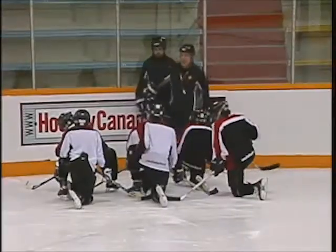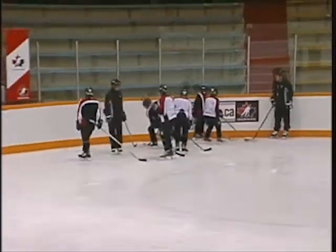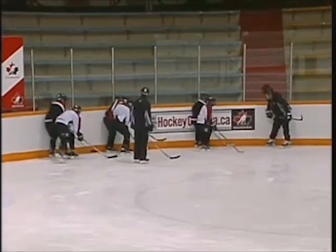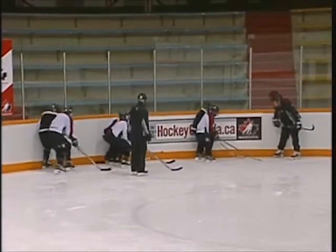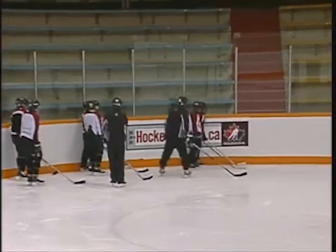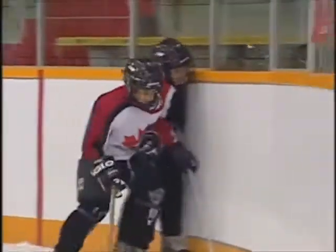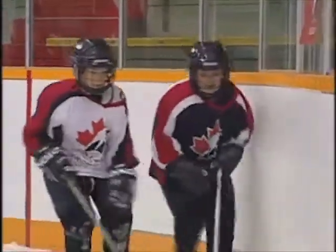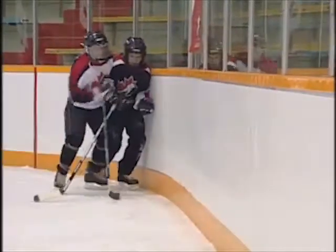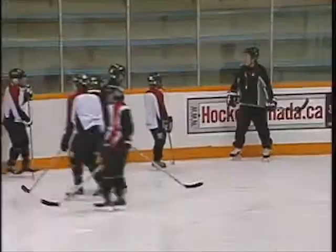I'd like you guys to try it. Let's have the white guys, the guys in the white jerseys, hitting the guys in the dark jerseys. Okay, get down and do it right stationary, nice and low, and hold him in there. Good, a couple more. Okay, this time do it in motion. Okay, Chris, take him in and push him and hold him. Good, hold him there, good. Go. Okay, good job, guys. Keep going, one more, go. That's a good job there.